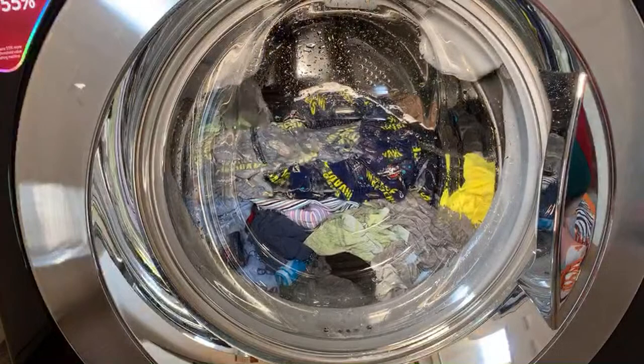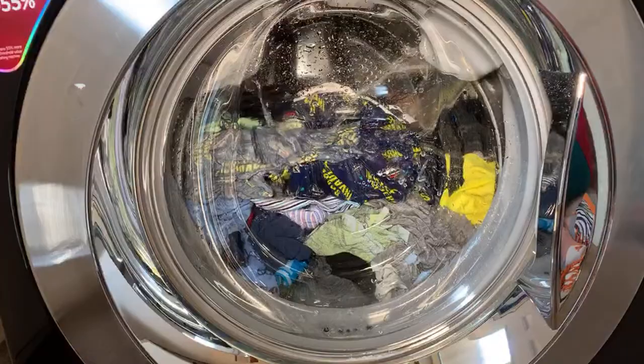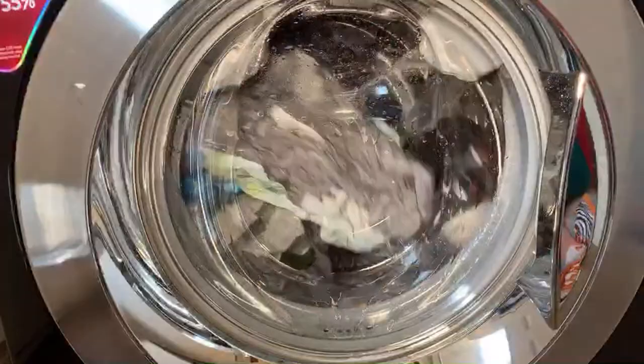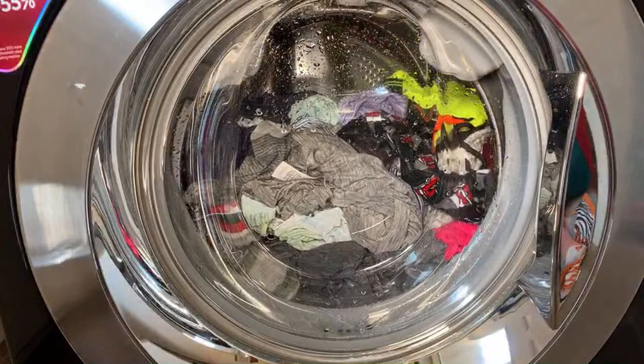So we are now on the final rinse, which has released the softener, as you can see, because the water is beading on the glass.